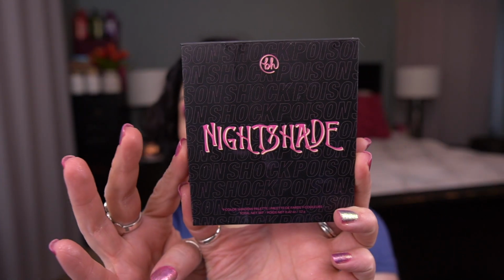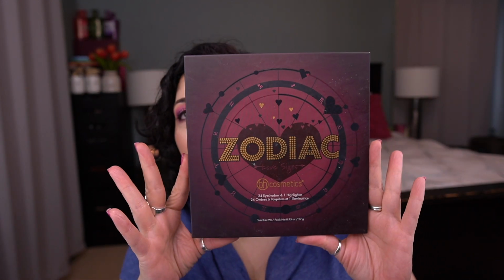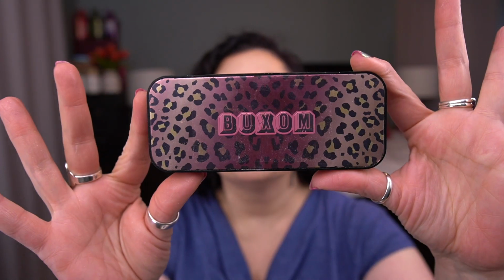Now for the palettes that are randomly chosen for me, I have the BH Cosmetics Nightshade palette, the ColourPop Melt For You palette, and the BH Cosmetics Zodiac Love Signs palette. And then for my Project Level Up Level 4 palette, I have the Buxom Dolly's Wild Side palette.